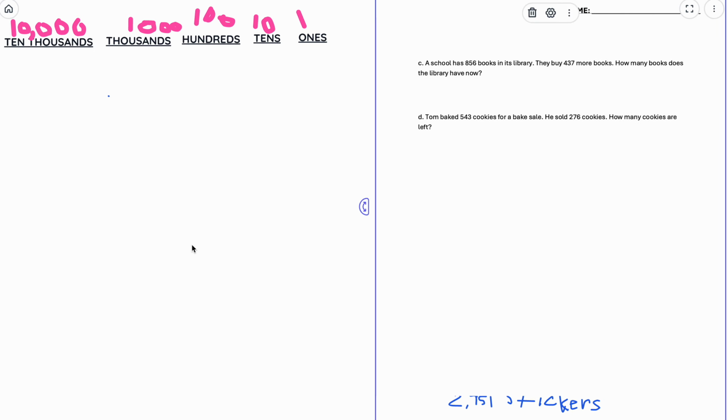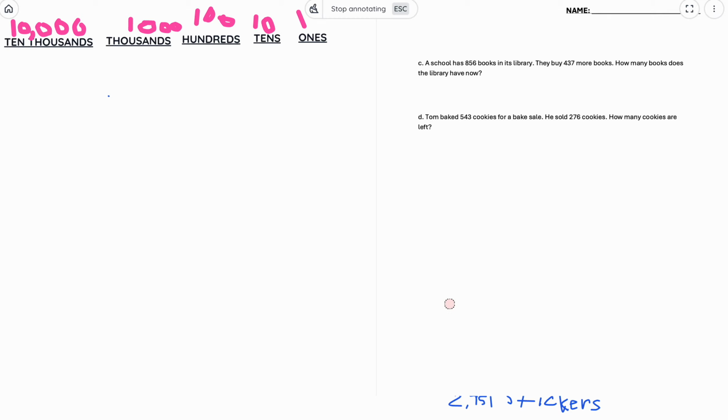Next, a school has 856 books in its library, right? They buy 437 more books. How many do they have now? Here we go, another keyword, more. So 856 books, and they have more, which means I'm going to, hopefully you did this, add.